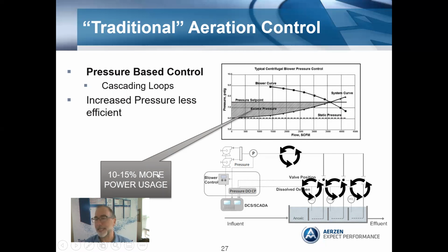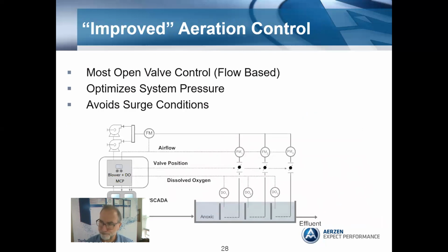You're basically using anywhere from 10 to 15% more power, depending on where you are within this curve, than you need to. This is wasted power that you're building into the system. And because you're running at a higher pressure, you're also running the risk of subjecting those turbo blowers to a surge event. So there are a lot of things going against this traditional control.